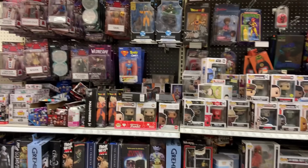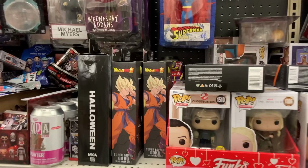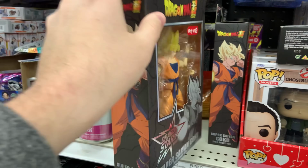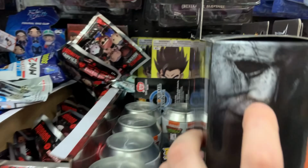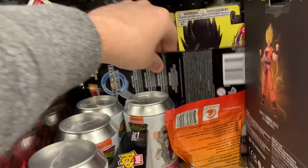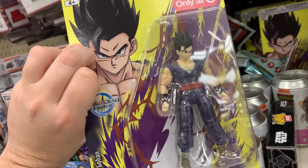So I'm over here in kind of that anime section at Target. Don't see anything at first glance, but did see this Dragon Stars. It's a Target exclusive. Nobody cares. You know, at the end of the day, nobody cares. And then they have some of those Dragon Ball Evolve back here. Looks like they have the Gohan. That's only at Target as well.